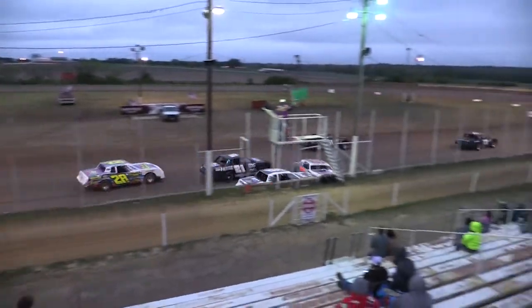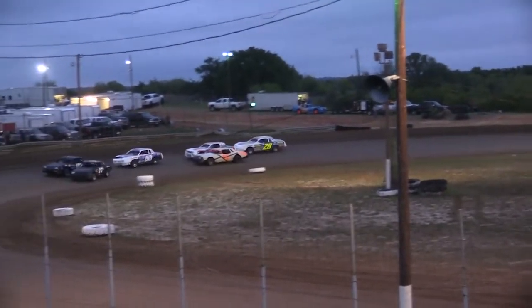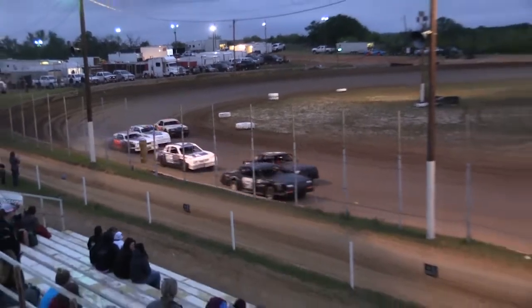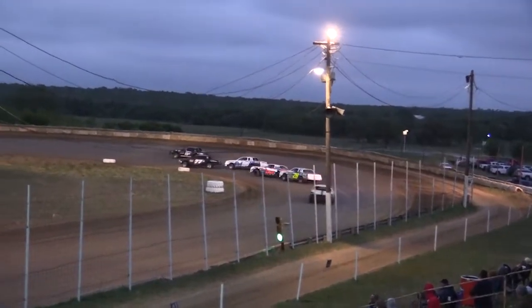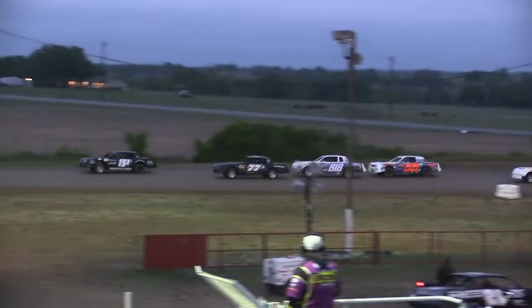Oh, big contact on the front wall. The front wall. Lights are out, ladies and gentlemen. Here we go. Heat race number 1 back underway for the factory stocks. And look at the outside, the 151K of Tommy Williams Jr. Getting around the outside of Shane Pretty. He'll take over the lead out of turn number 2.